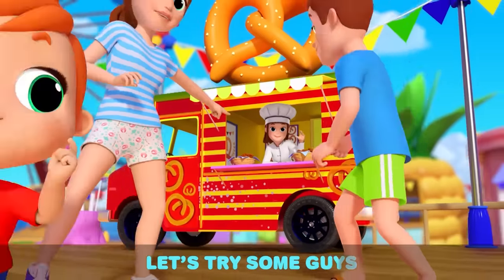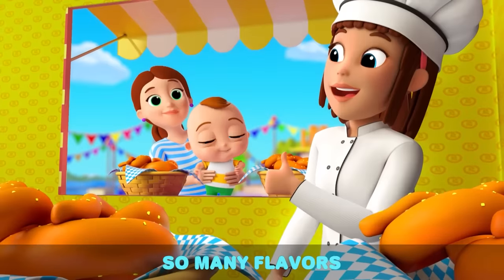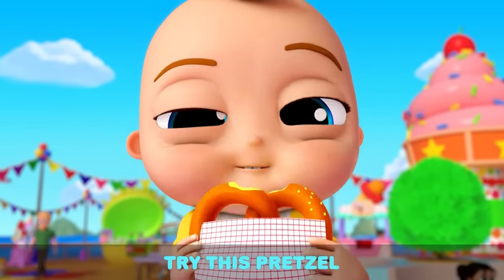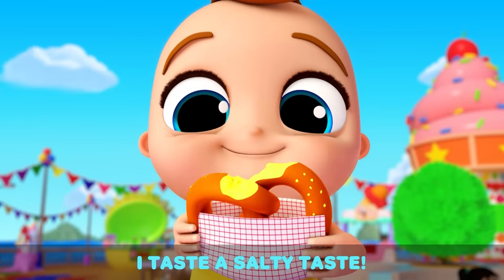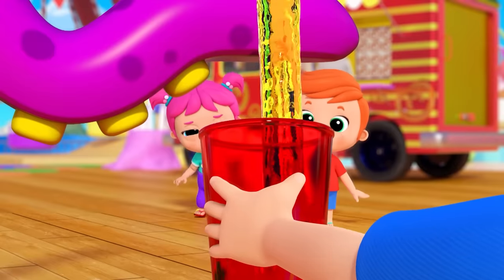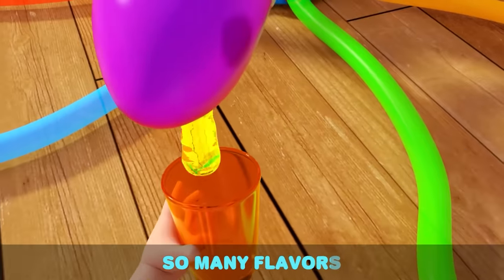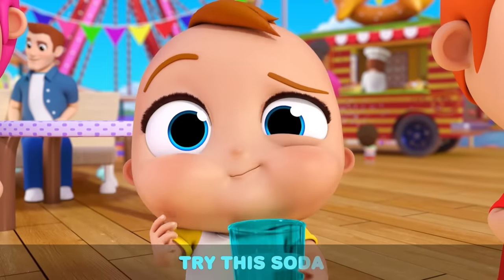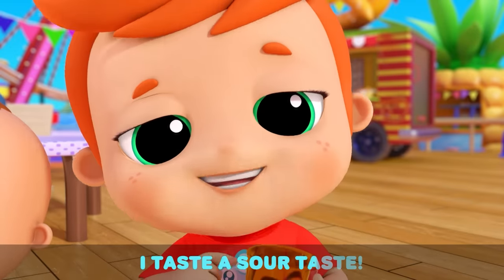Fresh pretzels. Let's try some, guys. Yeah! Guys, look at this lemonade machine. Yay! Whoa. Oh, yeah! Food, food, so much food, so many flavors. Food for me and you. Let's try something new. Try this soda. Have a taste, taste, taste. Slurp, slurp, sing! I taste a sour taste.